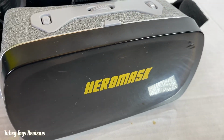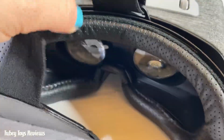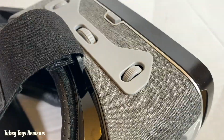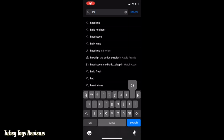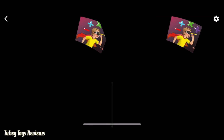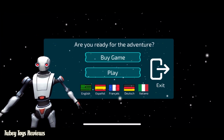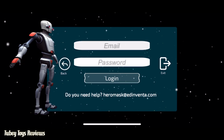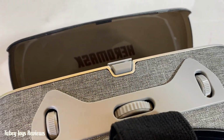So we have this beautiful virtual reality headset outside of the box. Now it's really comfortable. I've already put it on. Now what you have to do is you have to use your cell phone. To start up, you go to games.edinvented.com. Then you go to either Google Play or the App Store and download the app, either languages or math, and then you log in using your email address that's hooked up to your account. I'm talking about like your Google Play account or your App Store account, and then enter in the code that comes in the box. And then you insert your phone. Now make sure you take the case off, insert your phone and put it inside, and then you can start playing.